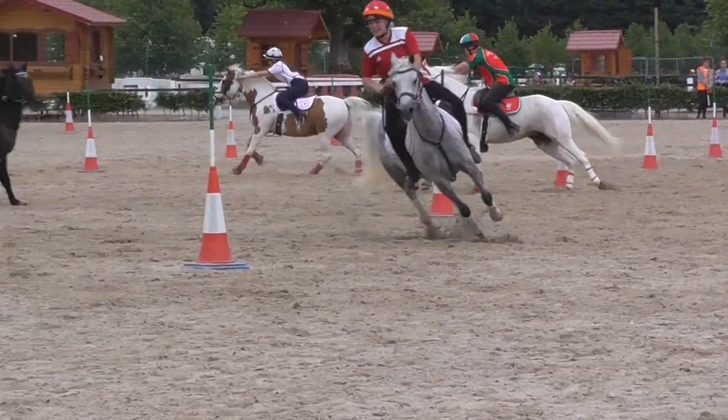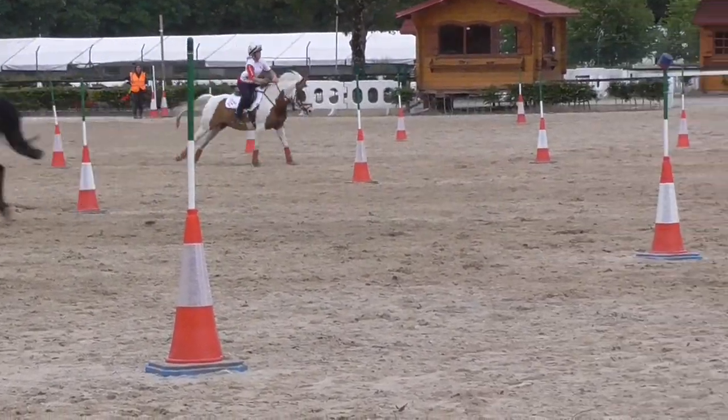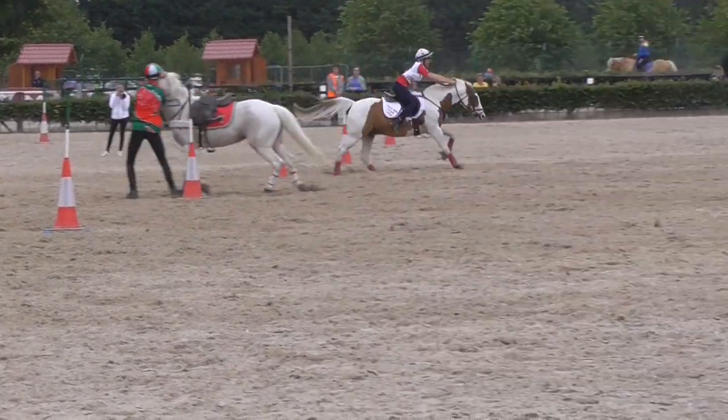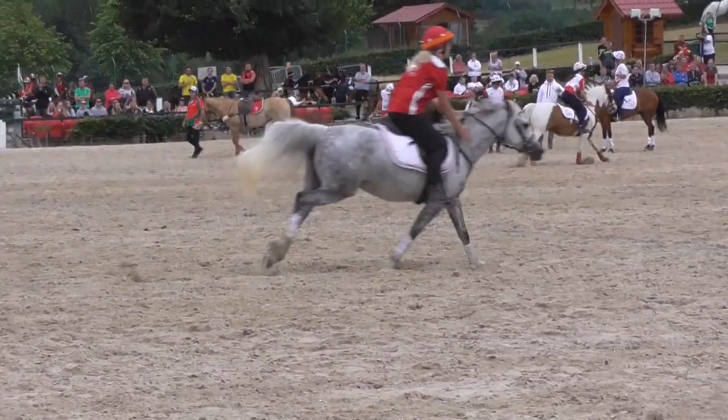It's going to go down to the wire, this one. England just stretching out their lead. Wales and this year, here comes England. England got a valuable five quarters. Denmark, another good.